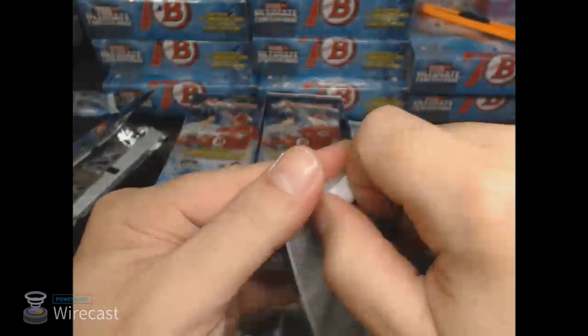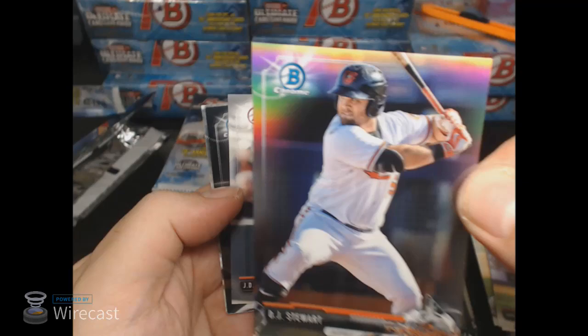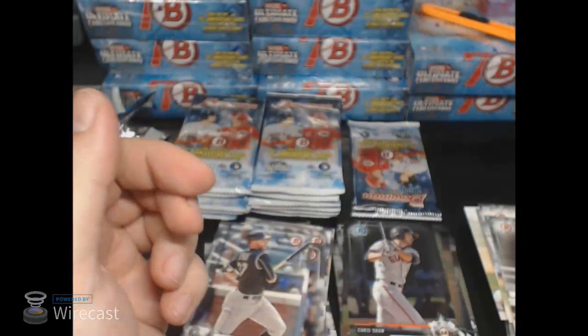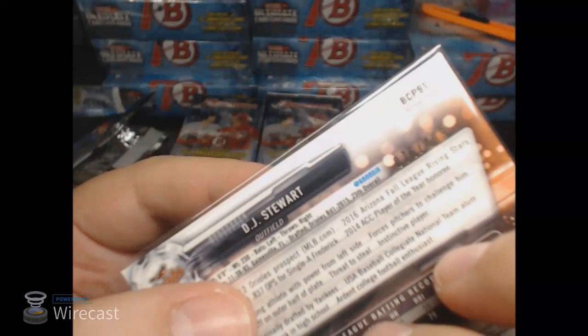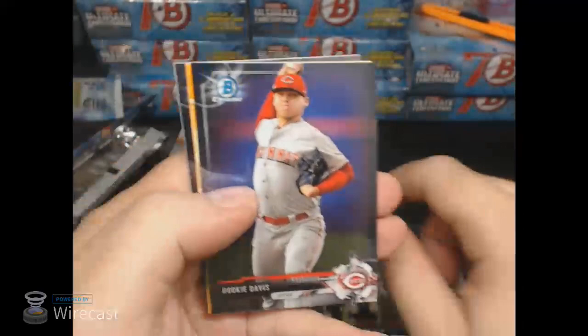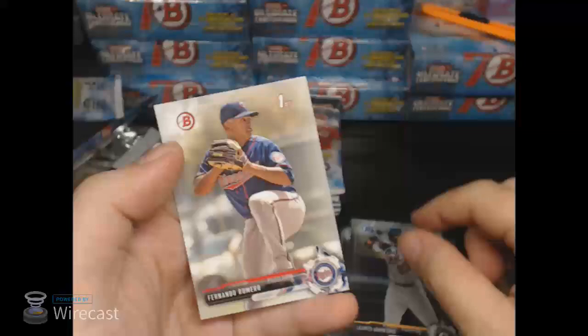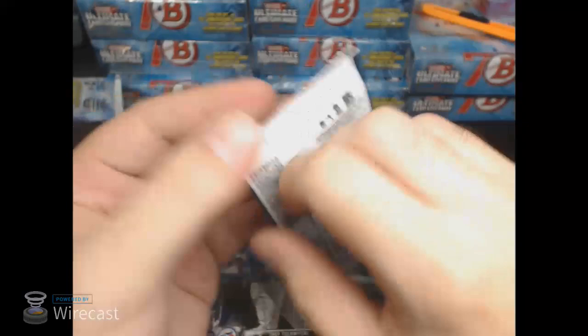Still looking for orange refractor, anything, orange parallel. DJ Stewart refractor to $4.99. Chris Shaw, chrome. Eloy, paper. DJ is 76 of $4.99. Orange paper. Eric Fetty. 18 of 25. Fetty, orange paper. Well, now looking for orange refractor or orange auto.